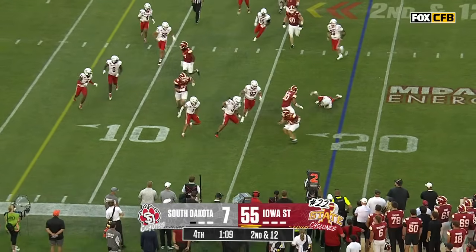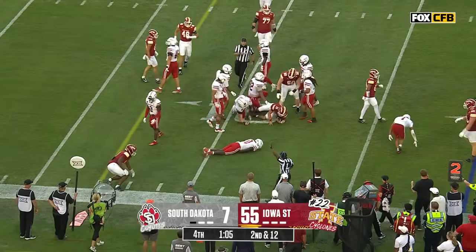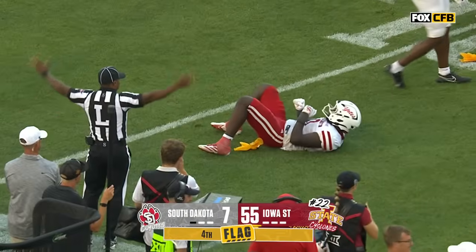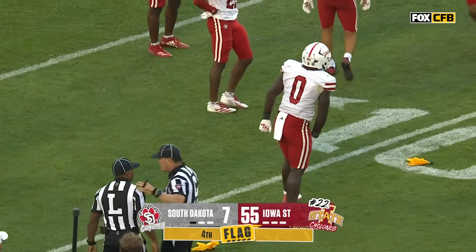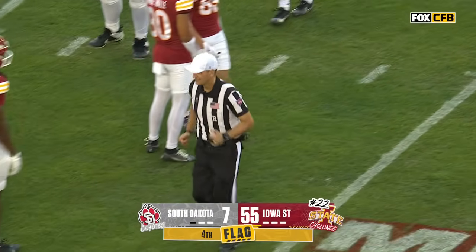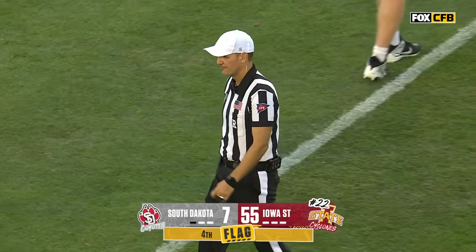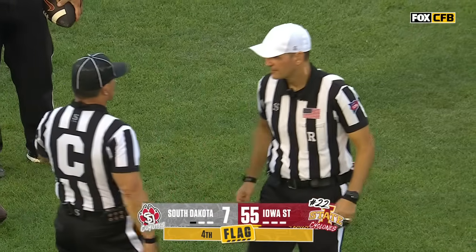And by the way, Cantrell showing some dexterity with his moves there, and a late flag comes in. I think he might have gotten a piece of his face mask. Might be getting a little chippy late for the team from South Dakota. Has had a lot of bad breaks really since midway through the second quarter. So Henry Johns having to do a little more work than he would like at this stage.